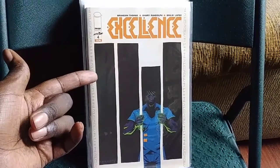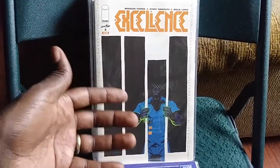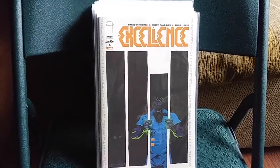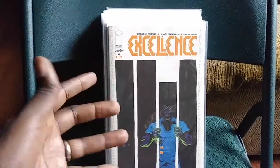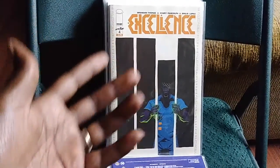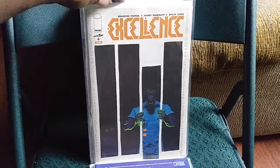This is Excellence #4 from Image Comics. Really dope issue. Really dope story about a magician, and basically how he's traversing being a part of the family of magicians and the legacy, but doing something very stupid, or is it stupid? Depending on how you see it. Almost being punished for it. So he's going through some of the trials about that. So this is an interesting read. Kyrie Randolph and Brandon Thomas book.